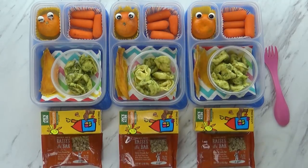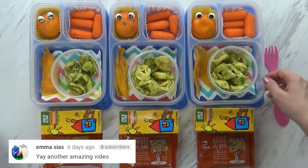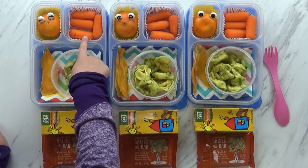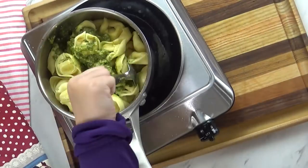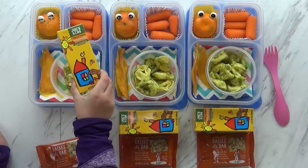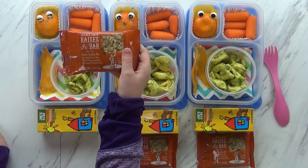So today's lunch was chosen by Mackenzie, and she also helped to make it. So Mackenzie, do you want to tell everyone what you chose? Yeah, I chose an orange and we put the little eyes in it. We got carrots, tortellini with pesto, dried mangoes, some lemonade from Trader Joe's, and raisins from Trader Joe's.